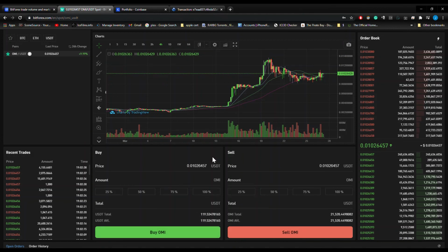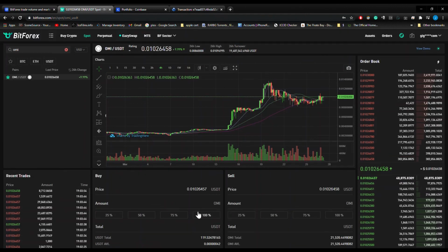So pretty much the same way we did it when we sold, we have our USDT price. This is how much each one costs. I'm going to hit it at 100%. I want as much of this stuff as I possibly can. So we have our total here. This is what it's going to cost us. This is how many OMI coins we're going to get, about 11,500, and hit buy. Order success. You are now the proud owner of a bunch of 1 penny OMI.